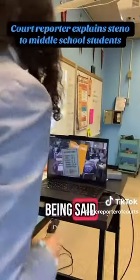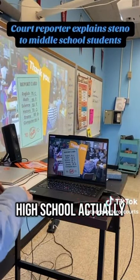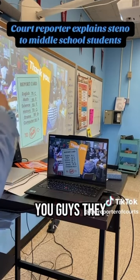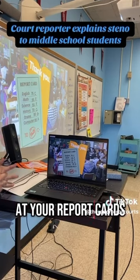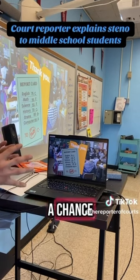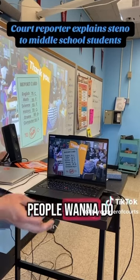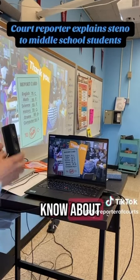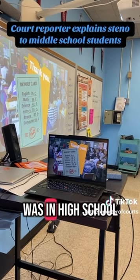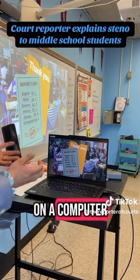But with that being said, this is what my report card looked like when I was in high school, actually. So, yeah, I know. Trade schools, you guys, they sometimes don't look at your report cards. They don't care if you were passing or failing because they're willing to give anyone a chance who's willing to work hard and do a job that not other people want to do or a job that not many people know about. So as you can see, the one class that I was passing when I was in high school was computers. And it was because I was really fast at typing on a computer, so I was passing.